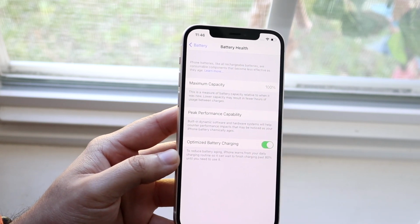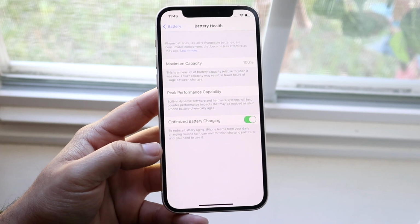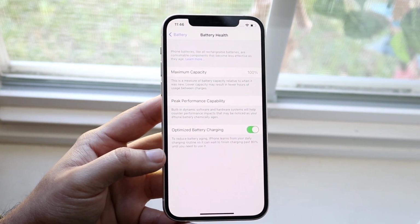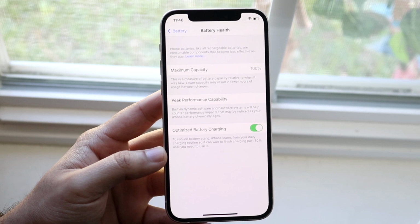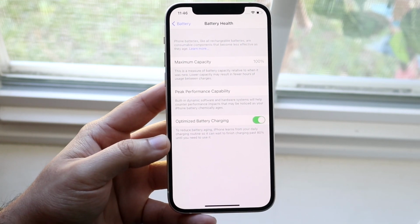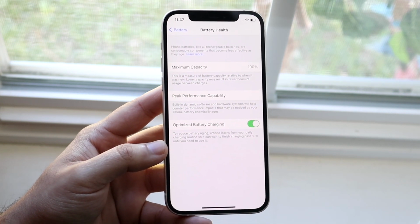So you can see you have 100%, at least I have 100%. That's not the case on all my phones. My iPhone 12 Pro is already down to like 99% or 98%. This iPhone 12, on the other hand, is not at that level yet, which is very strange to me because I batter this phone. I don't charge it normally how I should. But for the average person out there, you should take some of these tips and actually run with them, especially if you plan on using your phone for a very long time.